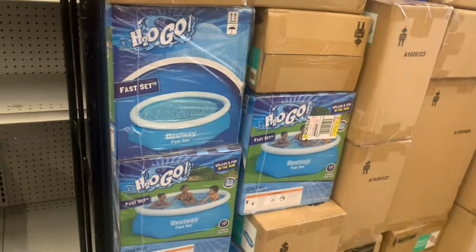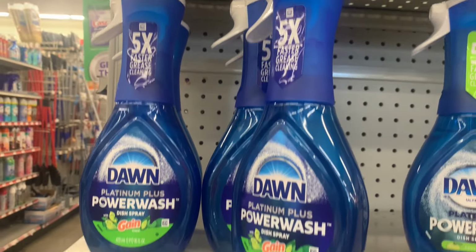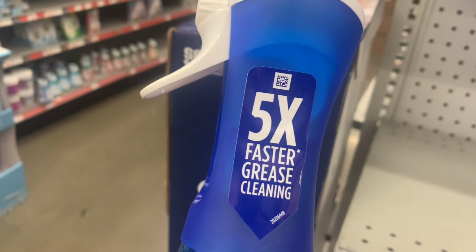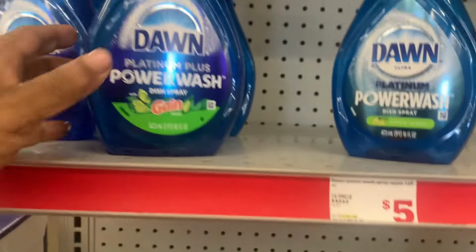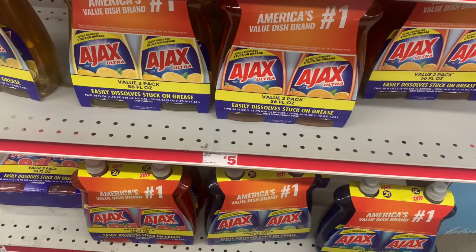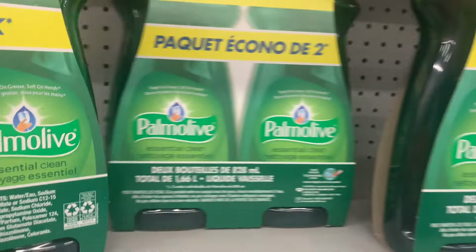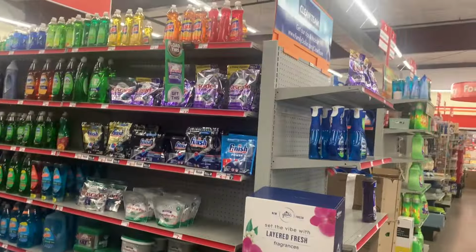Remember I used to buy them for the kids, getting ready for summer. Let me see, does it say Dawn? Yeah, it says Dawn. I didn't know that it was that cheap. I thought Dawn was expensive. $5, cleaning. I know they ain't that cheap. I never really priced it. But as soon as I run out of all my Ajax, I used to get them 3 for $5, but now they're 2 for $5. I used to get the Palmolive, a whole 3-pack. But as soon as I run out of my Palmolive, I will be switching to Dawn.